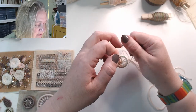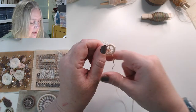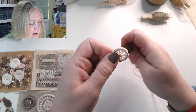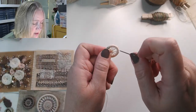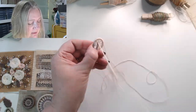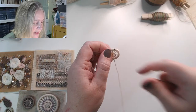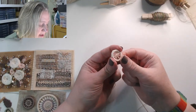So just looking for where I've taken my thread down. You can pretty much bring it up anywhere. You just want to not undo a stitch that you've just done. So down through one. Under two, up, back over, forward two, back over one, forward two, back over one, and then this one I would be able to complete it all in the same strand of thread.